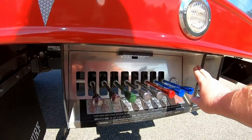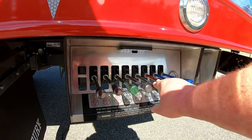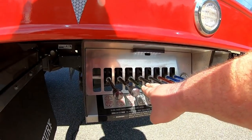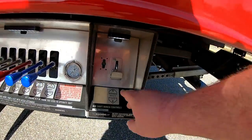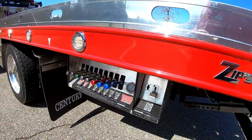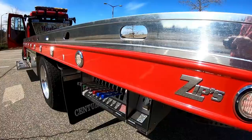So you got your bed in, out, up, down, winch in and out, wheel lift, under lift in, out, up, down on the under lift, side puller winch, and your stiff legs for your side puller, as well as your air free spool for your winch right there. So everything's all together, so you can work it from the controls or you can run the remote, either one. You have options.